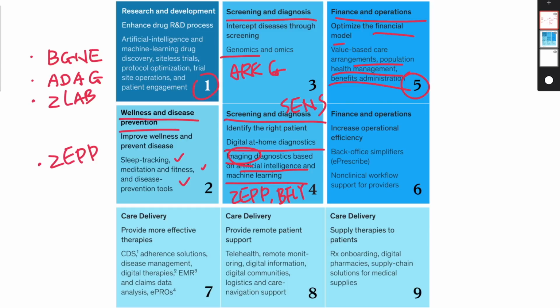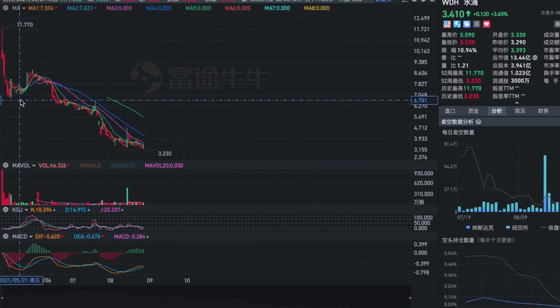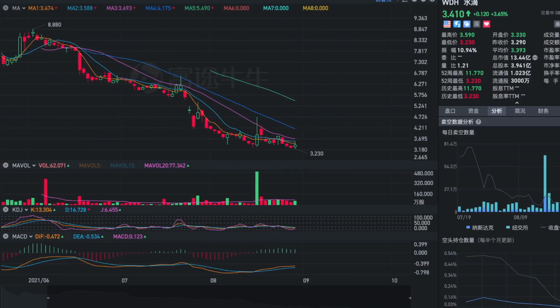And I can give you examples like Waterdrop, WDH for the ticker symbol, a company in China, and also in the US, GOCO, ticker symbol GOCO. Both of these have done nothing but fall. For WDH, it is a recent IPO that went public in May, and the IPO price was 12. It is now a small cap with a market cap of only 1.3 billion, dropping like a penny stock.